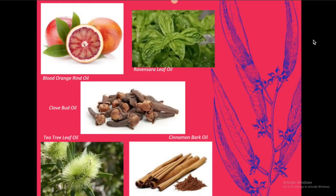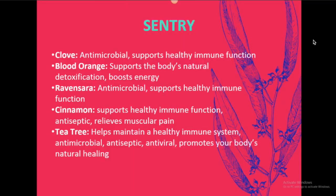So let's look at the properties of these and why they're in Sentry. Clove is a very powerful antimicrobial. It supports a healthy immune function. Blood orange is in the product because it supports the body's natural detoxification and helps boost your energy as well. Ravensara is in it because it's an antimicrobial as well and helps support a healthy immune system. Cinnamon helps with healthy immune function. It's an antiseptic and can help relieve muscular pain. And tea tree is in there for immune system support. It's also an antimicrobial, antiseptic, antiviral, and helps promote your body's natural healing.